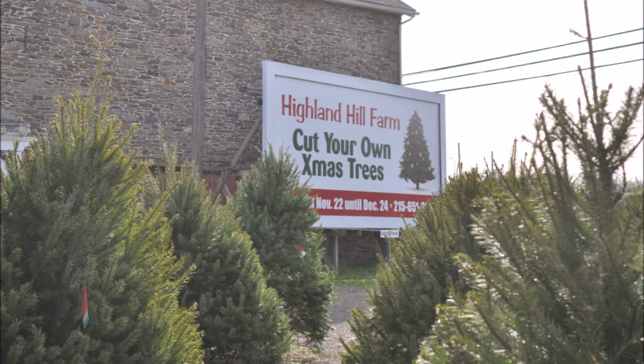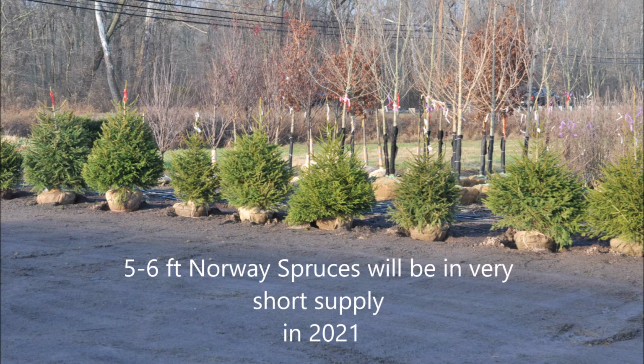This also explains the shortage of Christmas trees in December of 2020. 5 to 6 foot Norway spruces will be in very short supply in 2021.